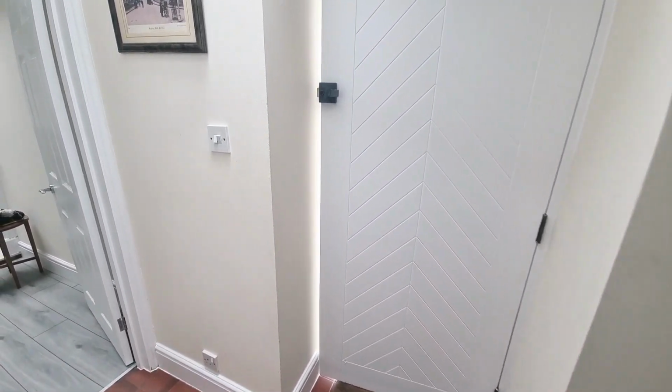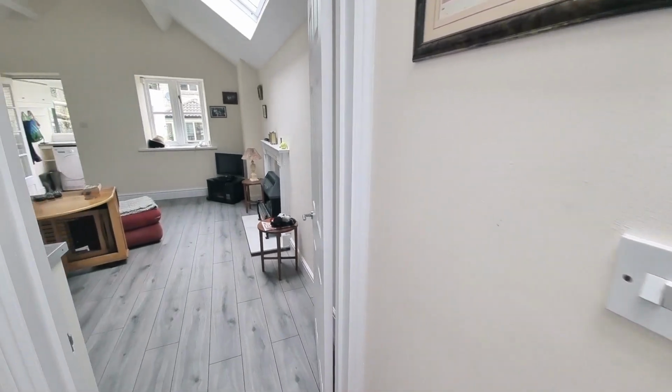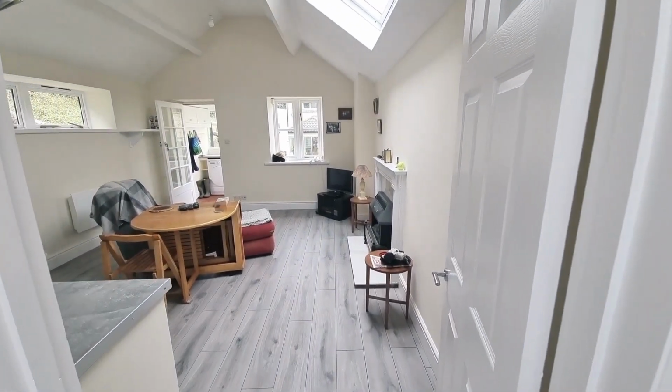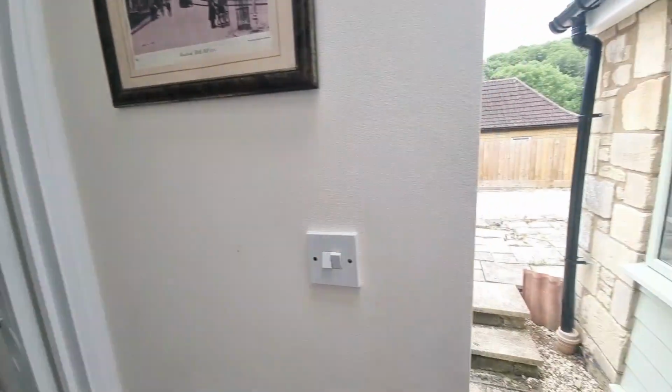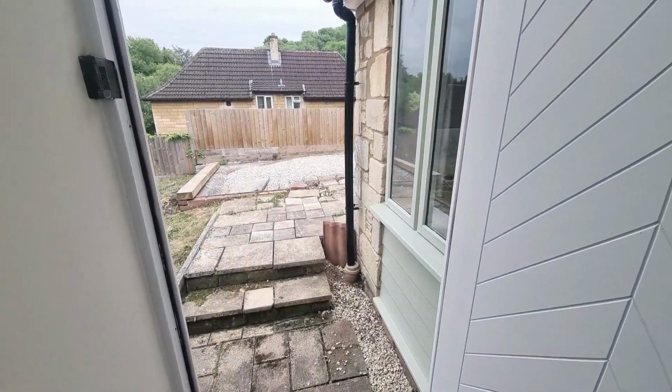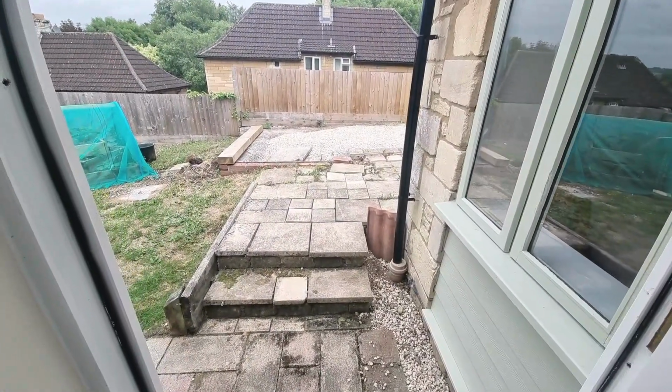I mean, just loads of room. I'd keep the 2 bedrooms as they were potentially, because then they've got one for guests as well. But this could easily convert into a workspace or a teenage den, or gosh, they'd be lucky if they got that. But there are options.